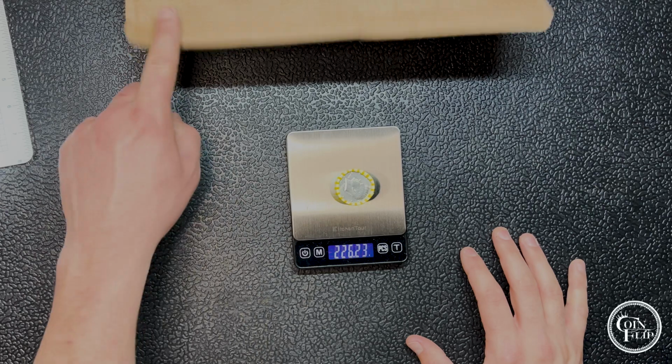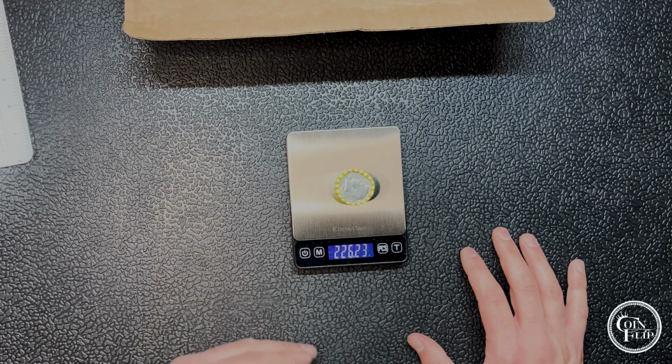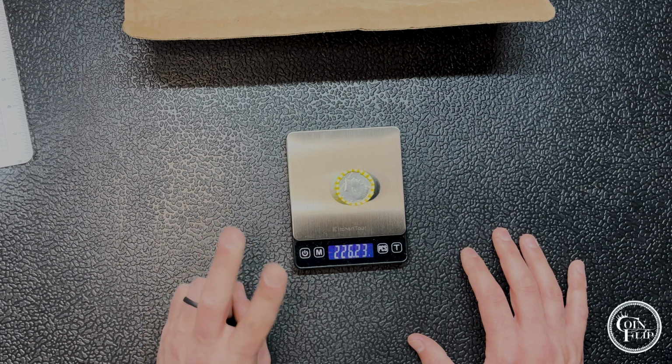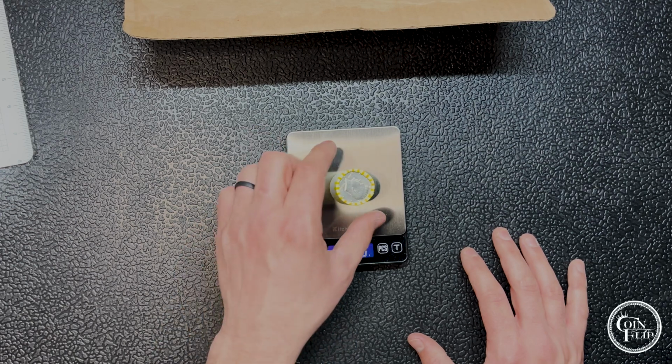So right away on roll number 2, we have one that's over 226. So we're going to set that one aside. My experience is once you start to get over that 226 mark, you either have a bunch of new coins or you could have some silver. So hopefully we have some silver in the bunch. We'll set this one aside. Roll 2.